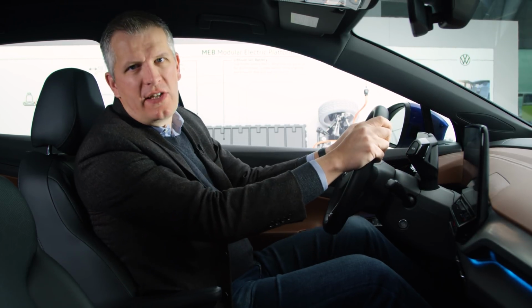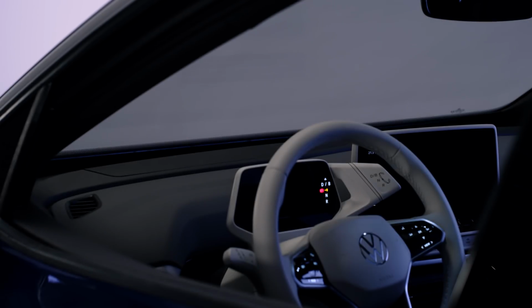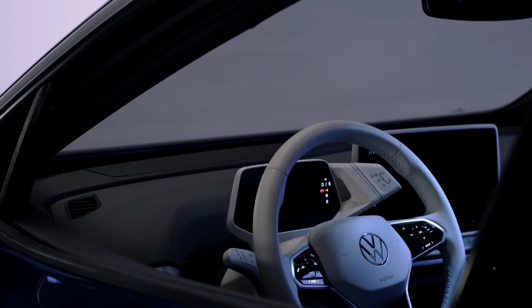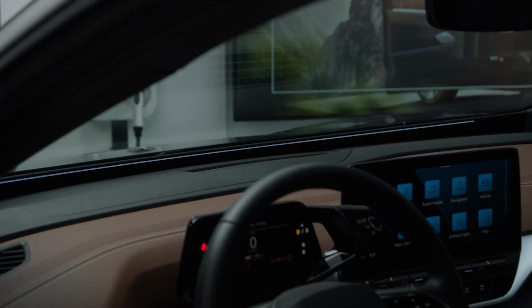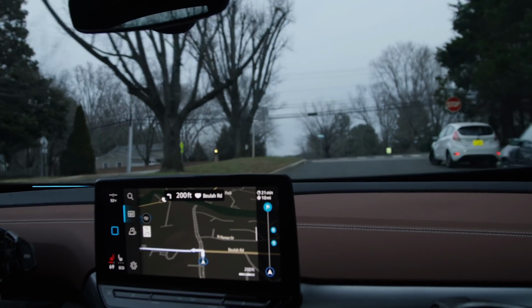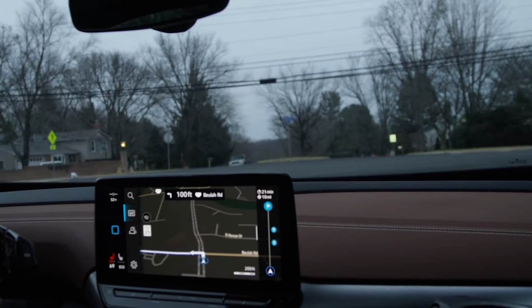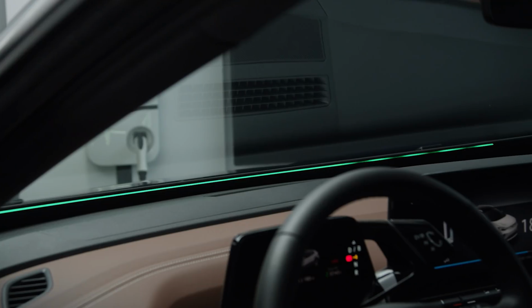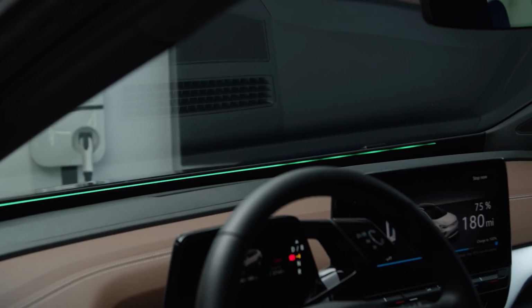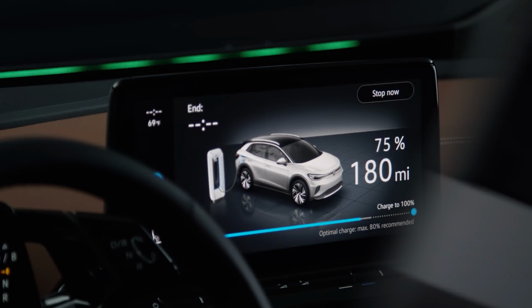Now, one of the coolest features about the ID.4 has to be the ID light, which sits at the top end of the dashboard. And what the ID light really does is it communicates with you, the driver, and interfaces with the vehicle. For example, when you're using the navigation, the ID light might guide you to turn right or ultimately turn left. The ID light also warns you when you have incoming calls. And last but not least, when your vehicle's on charge, the ID light also gives you a status bar as to how charged up your vehicle is.